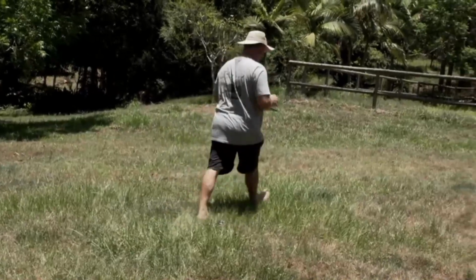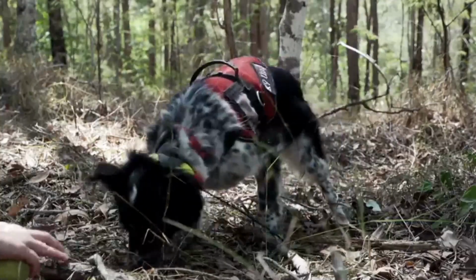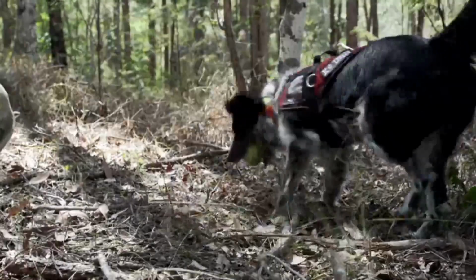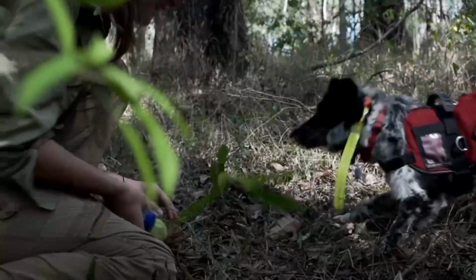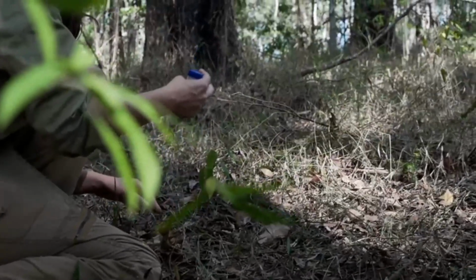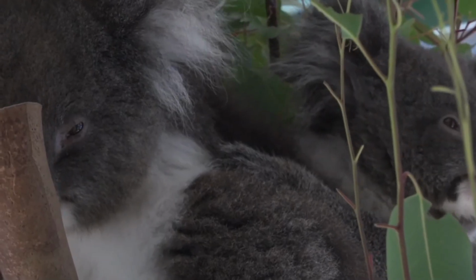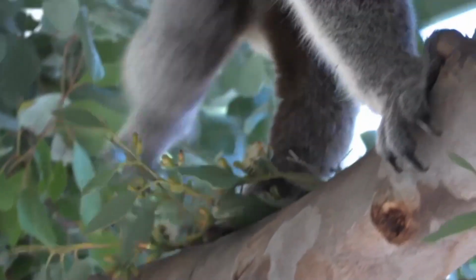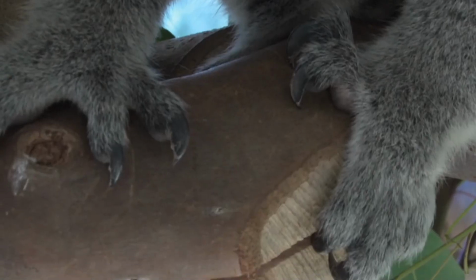The training is all about the target odour, which is what the scientists are after, and a tennis ball, which is Maya's favourite toy in the whole world. Through associated learning, Maya quickly learns that if she identifies the scat, she gets to play ball. It's a dream come true for Maya, and for the researchers, an incredible breakthrough. So from a behavioural perspective, koalas are extremely cryptic, very often in low density, small populations, so it makes it really difficult to actually study them. So really for me, until Maya came about, it was almost mission impossible to do much with koalas.